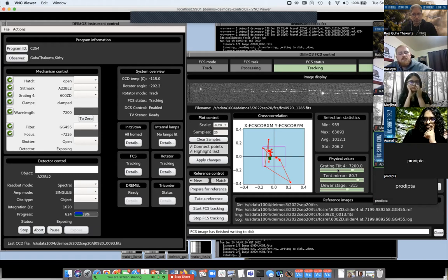But most astronomers, most people who use spectrographs, don't know about flexure compensation systems because most spectrographs don't have them. So even astronomers who've done spectroscopy their whole life may not know about flexure compensation systems, but every DEIMOS user does.